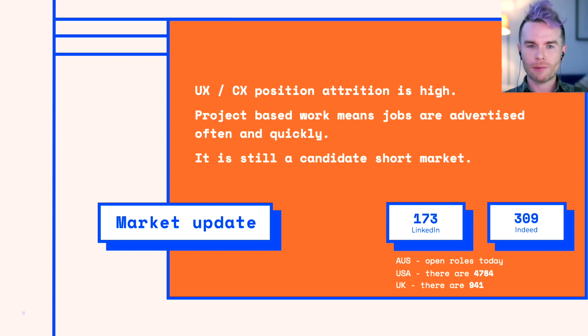Because it's project-based work, it means that there are many jobs, they're advertised quickly and they come up and down quickly. So every day you log in, there'll be 50 new UX or CX positions and another 50 that just popped off because they were filled. And it's still a candidate short market. And Tom, I think, is going to talk about that a little bit later when we ask him some questions. He might have some unique insight about the market itself.